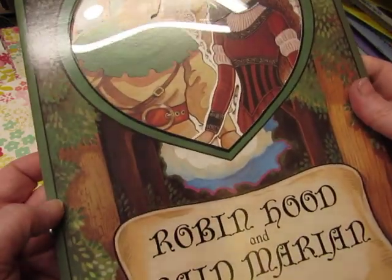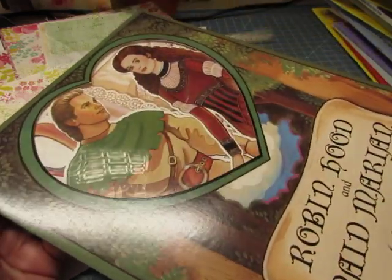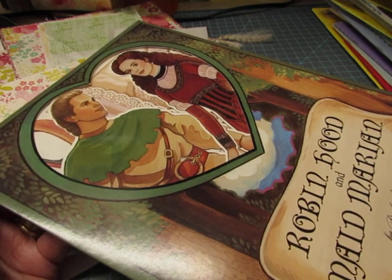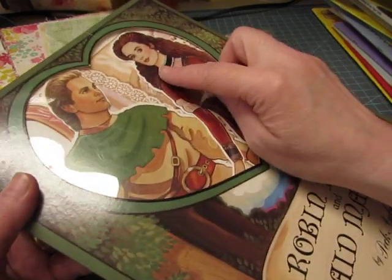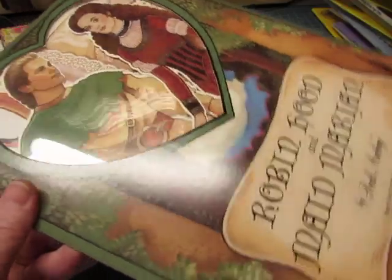This I probably picked up on vacation somewhere. Sorry, it's glaring. I found it in a gift shop or something, and it's Robin Hood and Maid Marian. It looks like it's designed after the Kevin Costner film because that's Mary Elizabeth Mastrantonio's hair. And that looks like Kevin Costner.